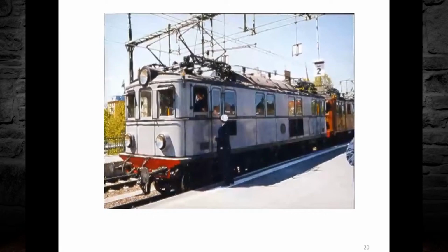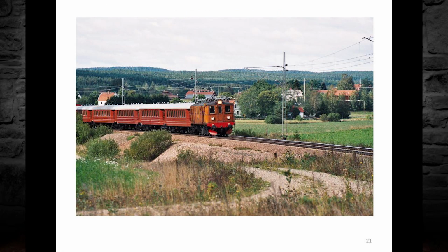She's not run very often. She was actually being used, in this case, to haul a special. The locomotive behind her is a D-class from 1925, which was being used to provide protection in case the 1914 loco failed. And here's the same loco again, hauling a rake of 1940s commuter coaches of class B6.